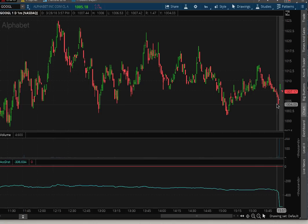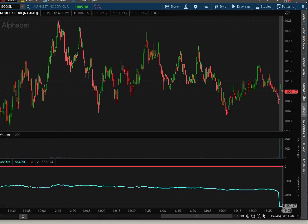So what are the signs that I'm looking at in making this observation? Again, the whole day, as Googl was trying to go higher, I've been paying attention to the accumulation and distribution. Well, it was flat. It did not move at all. However, going into the close, I'm observing some very significant volume. Huge sell order comes in. Look at this accumulation distribution. Looks like somebody sold a bunch of shares right before the market was closing.